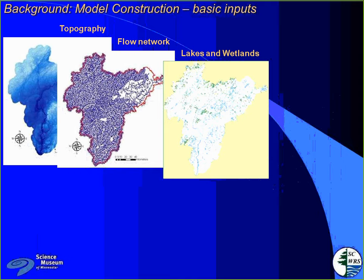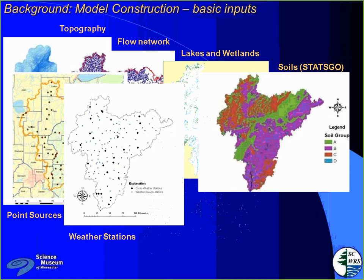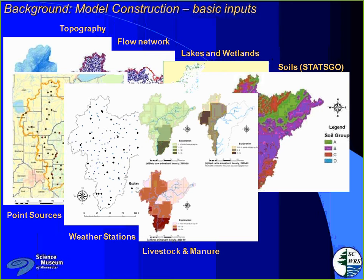Lakes and wetlands, soils. I will say we just used SSURGO for the St. Croix. That was less than optimal. I would never do that again. I've always used gSSURGO at this point. At the time we built the model, the gSSURGO interface wasn't quite as developed, so we had to keep using SSURGO instead. Point sources, weather stations. You can get weather stations from the SWAT website for the contiguous United States, with data from 1960 through 2010.